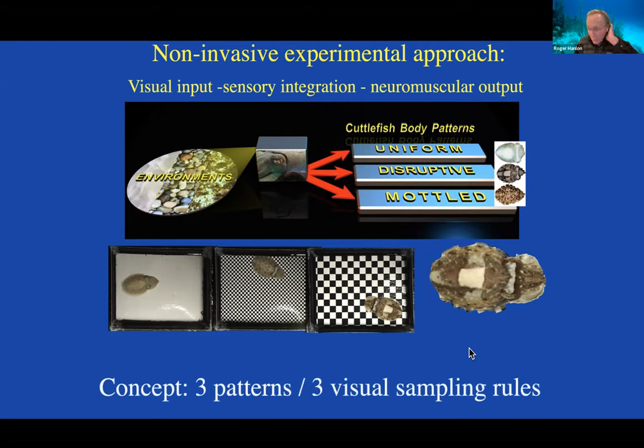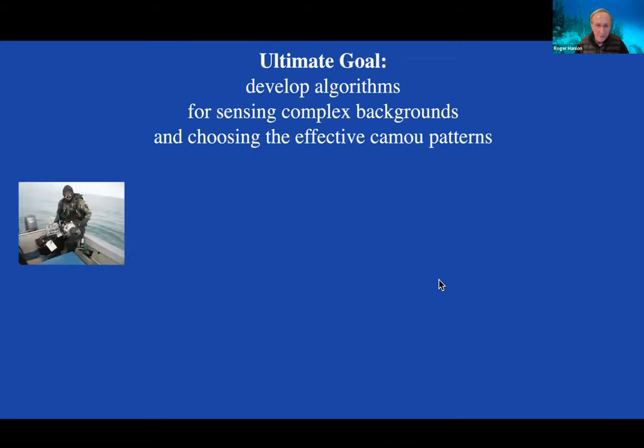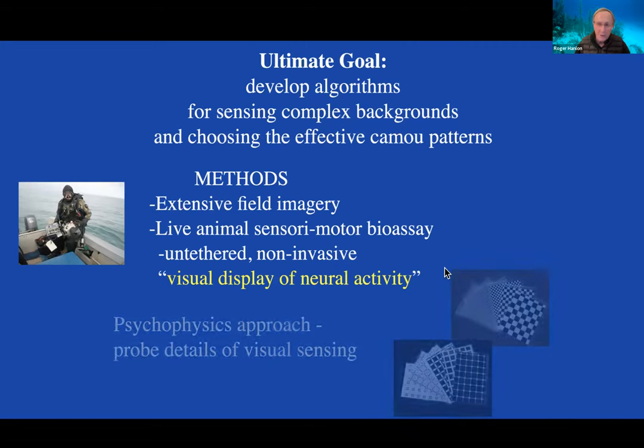And so the whole idea is that the animal only needs three visual cues to turn on their patterns. And that's an extraordinary shortcut in neurobiology and evolution. Okay, so the ultimate goal is to develop an algorithm of how the eye does this. So there I am diving again, and we do a lot of field imagery, a lot of live animal work that I just told you about, because that visual display of the animal's appearance is a direct reflection of the neural activity in the brain. This is a very convenient bioassay.